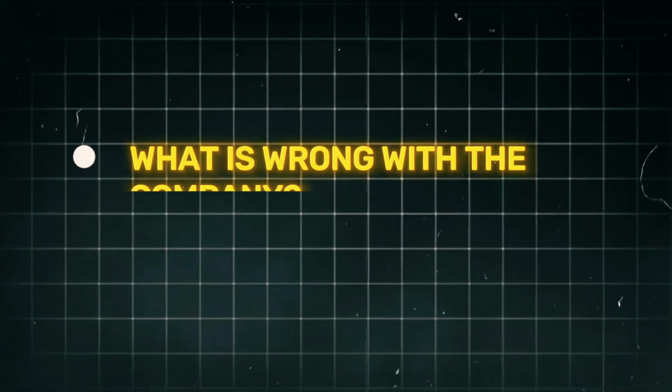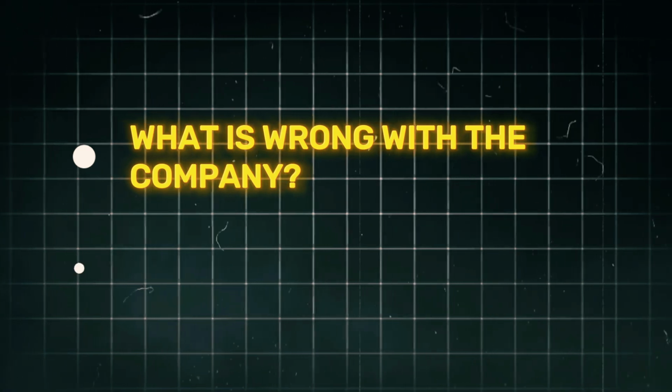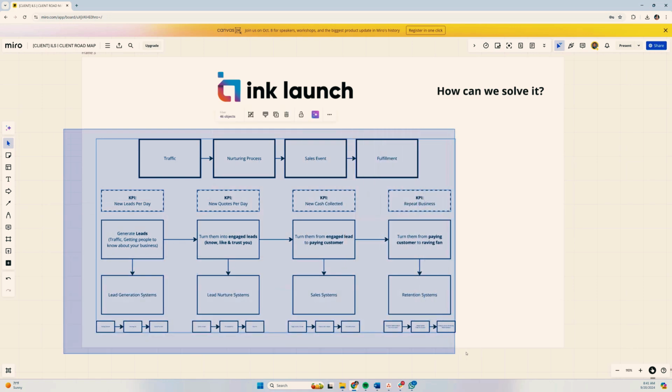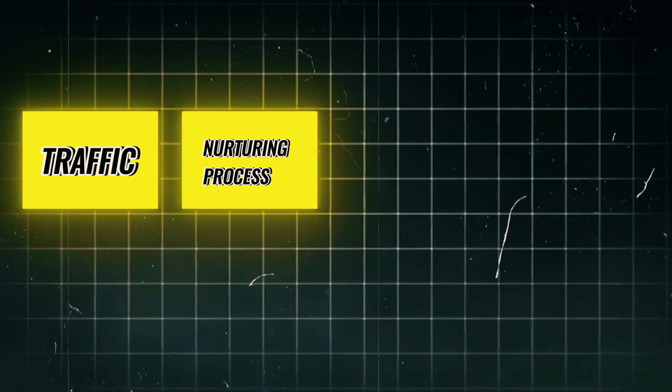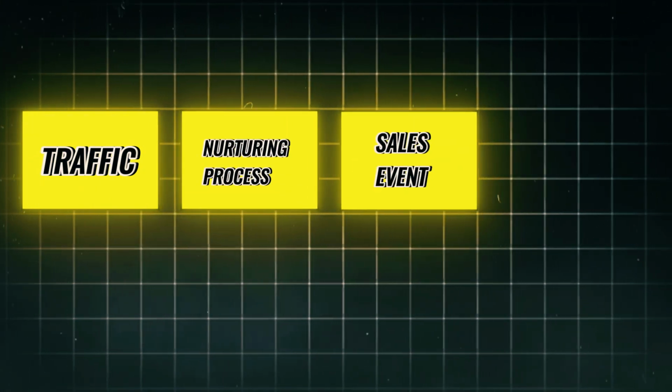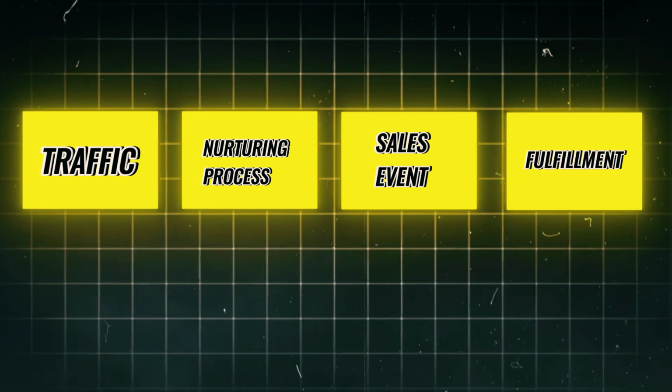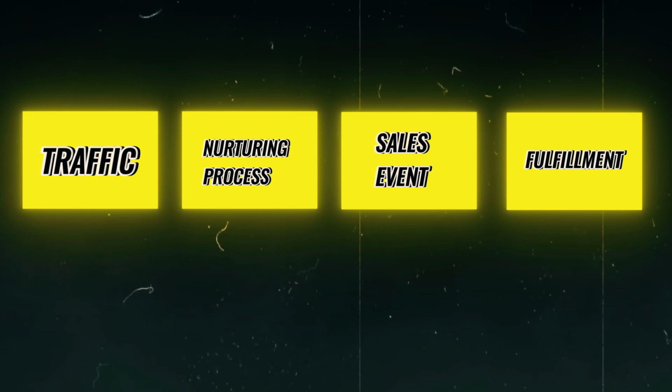Just like what I just mentioned, first we figure out what is wrong with the company. Next, we figure out how we can solve it. And to solve it, we follow a very, very simple framework. First, we start with getting traffic. Second, we install nurturing processes. Third, we have to build out a sales event, an event where we collect their money. And lastly, we figure out how to give them a world-class fulfillment process so that they can come back again and again and refer friends.